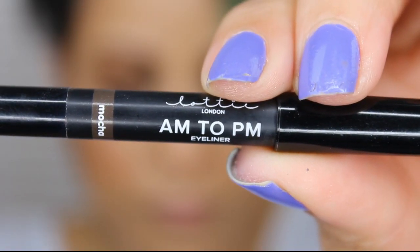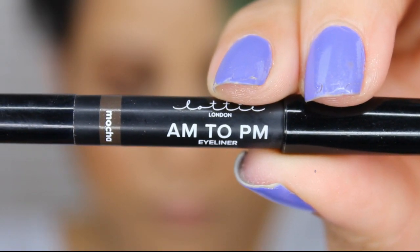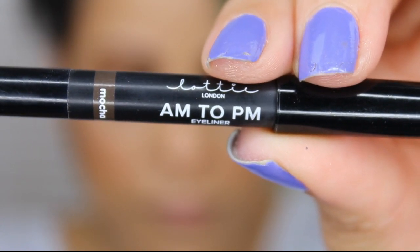So next I'm just gonna take a brown eyeliner. I'm gonna use this Lottie London eyeliner in the color Mocha, and I'm just gonna apply this to the waterline. I'm gonna smoke out the lash line, add some mascara, and then I'll come back to show you the final look. And there you have it. This is the final look. And so there you have it.